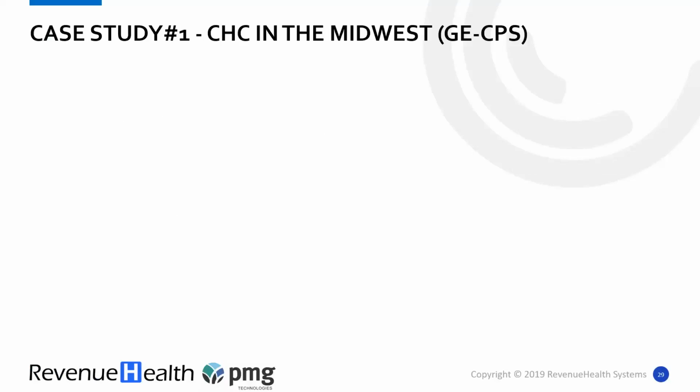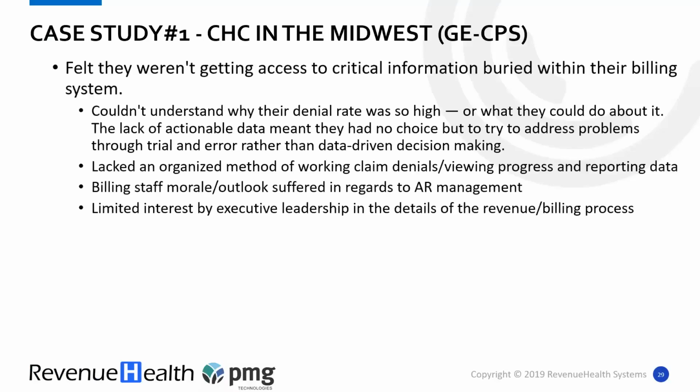They're a GE-CPS client, so Centricity Practice Solutions, and they just didn't feel like they were getting access to critical information. There's a lot of reports in GE, but they were not functional in getting the data that they needed. Their denial rate was in the 20s. They couldn't understand why it was so high. They didn't know what to do about it, and they didn't know where to start.